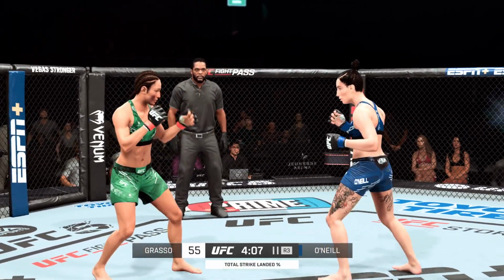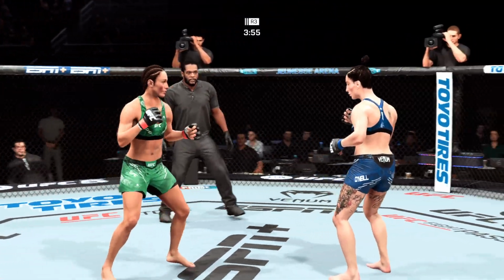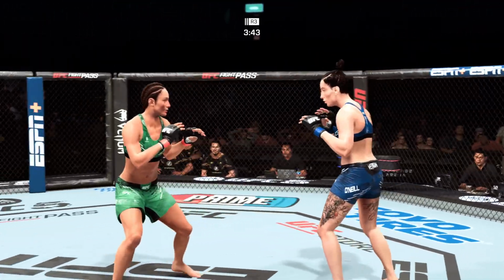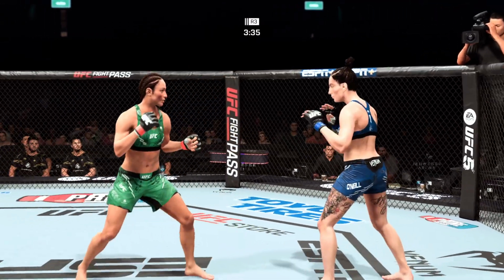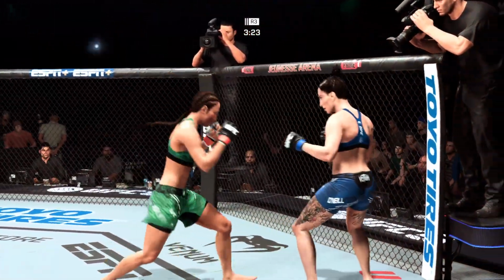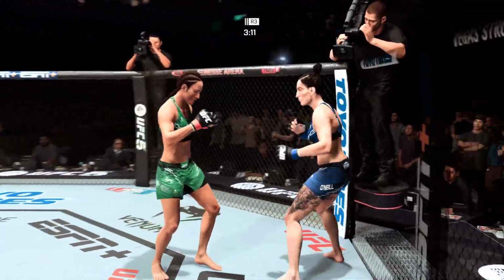Going out of the body with that hook. Well done there by O'Neill. Overhand lands flush. Try to establish that jab. Neil's body really getting bruised up on that right side right now. Gotta figure out a way. There, probably her best strike of the fight. Her best strike. You don't see this type of power normally in this weight class, but she lands, and she lands very effectively. Back to the feet.